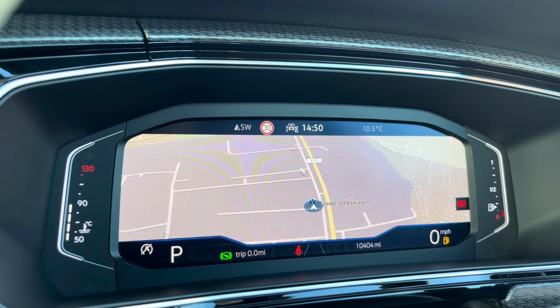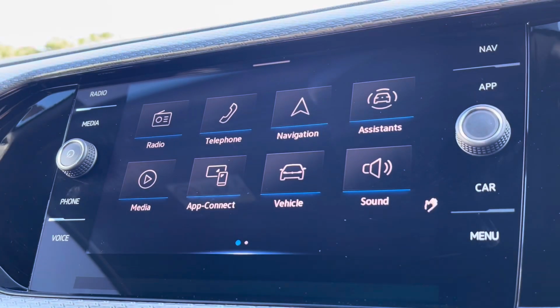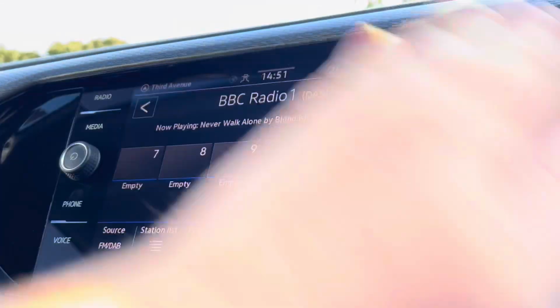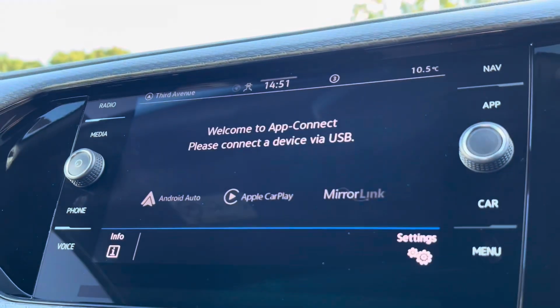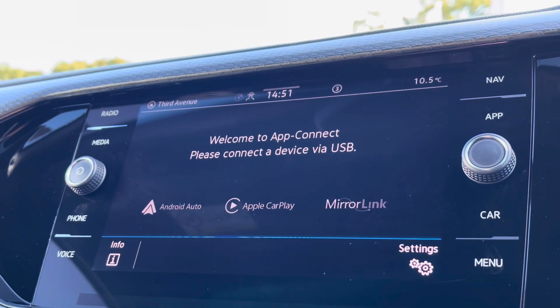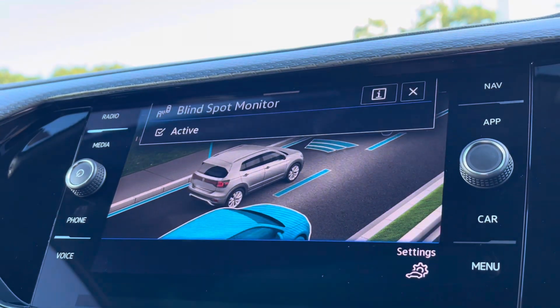Just behind the wheel you've got that full digital display, housing all your vital driving information, including assistance systems on board such as lane assist. Alongside digital radio and Bluetooth connectivity, you've also got Apple CarPlay and Android Auto on board, allowing you to mirror apps from your smartphone directly onto the screen, such as Google Maps, Waze, Spotify and many more.